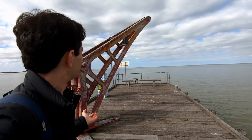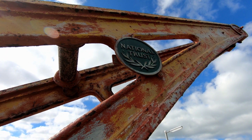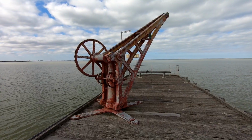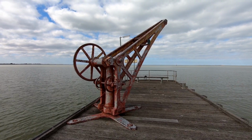Right here though, on the jetty itself, now I'm going to walk around here to get a better shot without the sun in your face, is this, looks like a crane, some kind of lifting device. It's apparently listed by the National Trust. It's got the National Trust plaque just on the top of it there, and it looks like this was used, I'm guessing, there's no information here at all, but I'm guessing that this was used to lift crates and other things off the barges and other boats onto presumably some sort of vehicle to take it to the train station to then be carried by rail onto its destination.